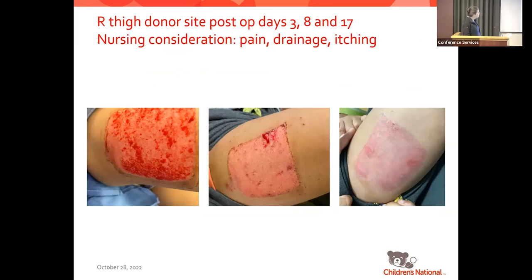So the donor site, the skin was taken from his right upper lateral thigh. And again, we have day 3, day 8, day 17. Day 8, except for that one little area that's bleeding, that's healed. So it healed in about a week. Our goal is to have them healed within 2 weeks. Sometimes, unfortunately, they take longer.